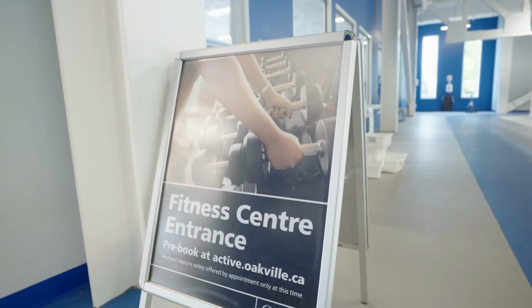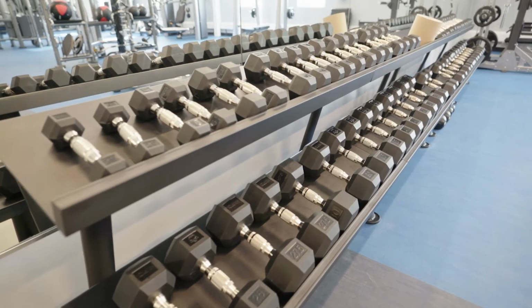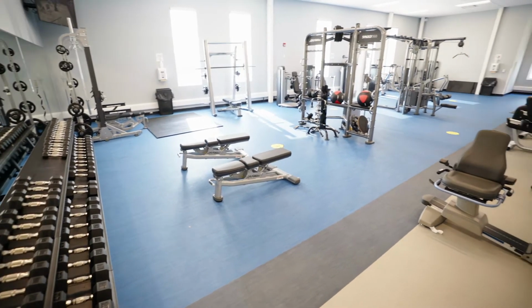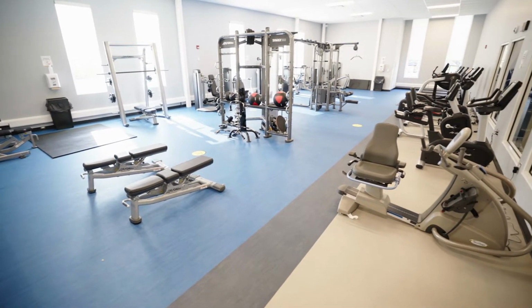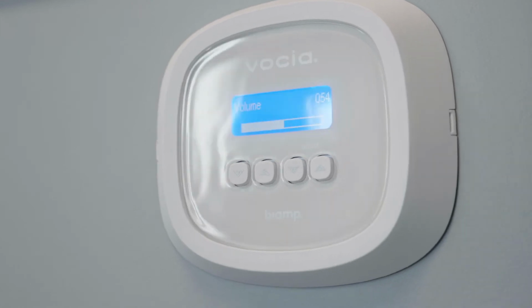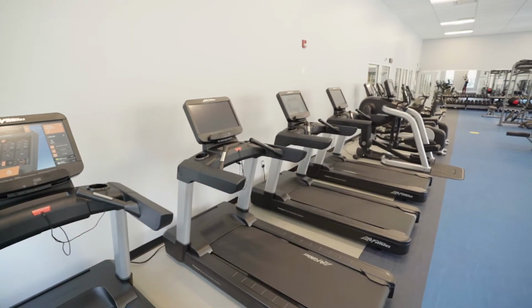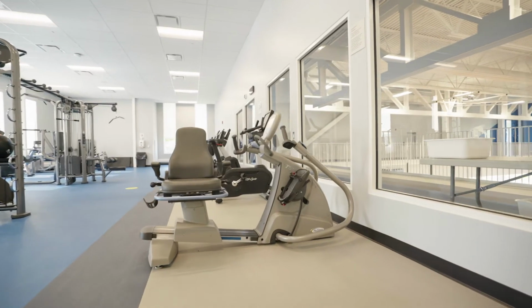Our spacious fitness center boasts a variety of strength and cardio equipment options. With just over 2,000 square feet, this space is equipped with Wi-Fi and Bluetooth built-in HD systems to support your media needs. Also new to the town of Oakville, we are excited to feature a new step recumbent cross trainer.